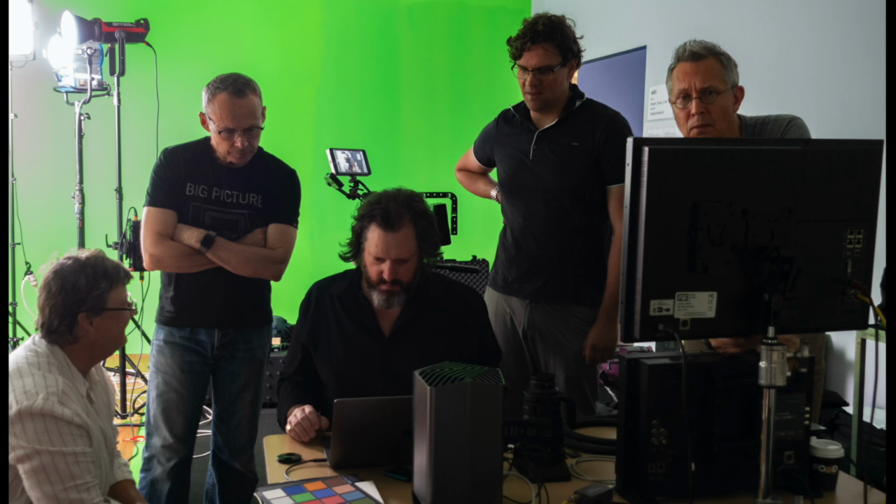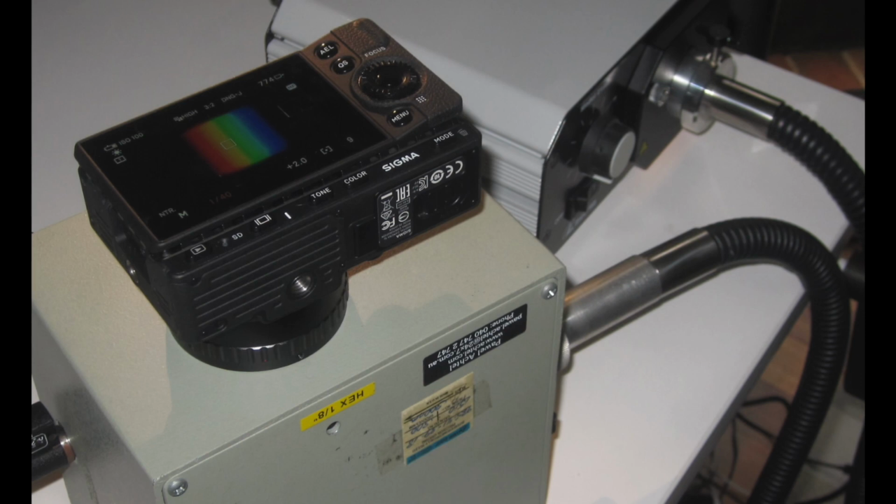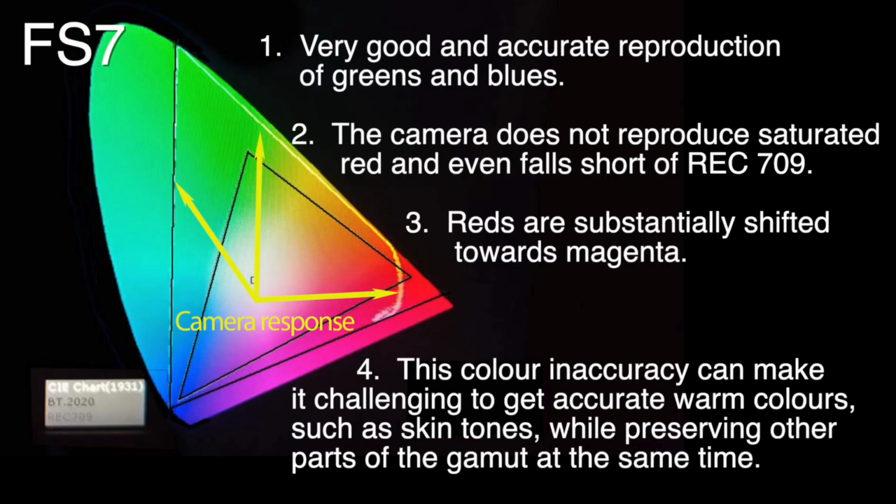We started with the FS7, what it is capable of doing, as a benchmark for us. That's a picture of our monochromator, and here you can see the light broken down into its frequencies. So the FS7 was quite good, with accurate reproduction, especially in greens and blues. You can see it going well past 709 in the central triangle, which lots of cameras don't do.